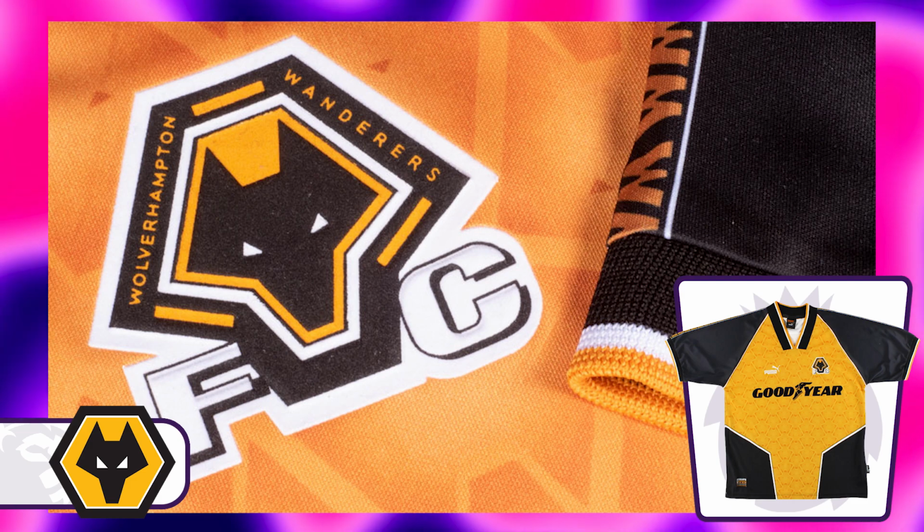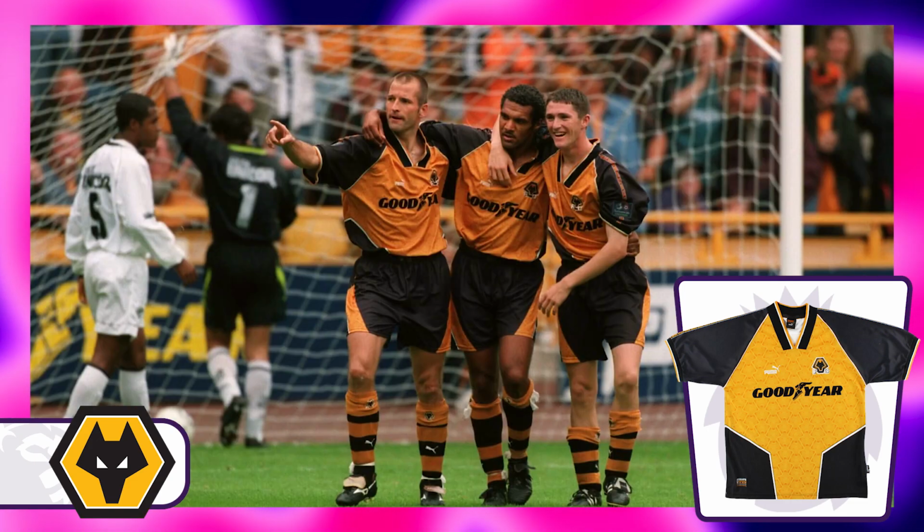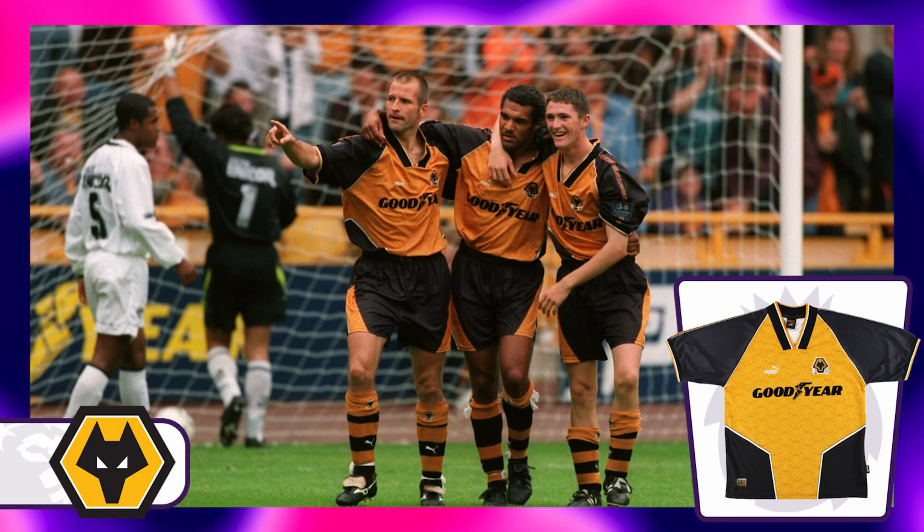The Wolves logos within the shirt design don't perfectly align with the crest, which would have been the cherry on top for an already wonderful kit. But that's just a small nitpick, really. I think it's a brilliant shirt from Puma, and it only just beats out the iconic Doritos ones by just the uniqueness of this design, really.